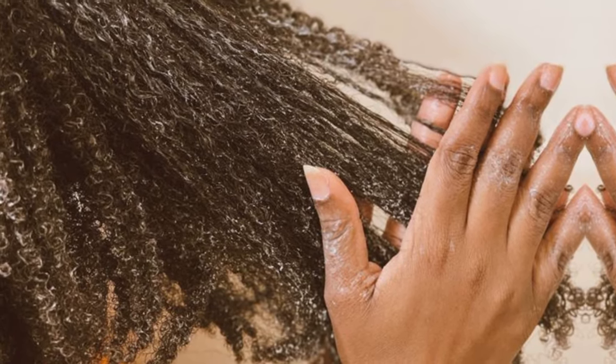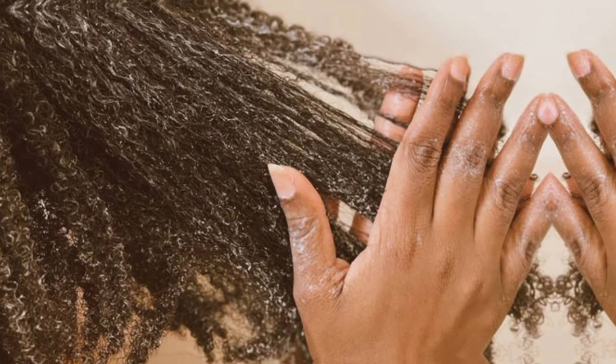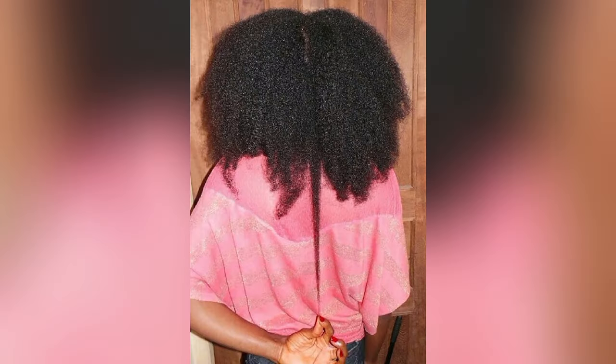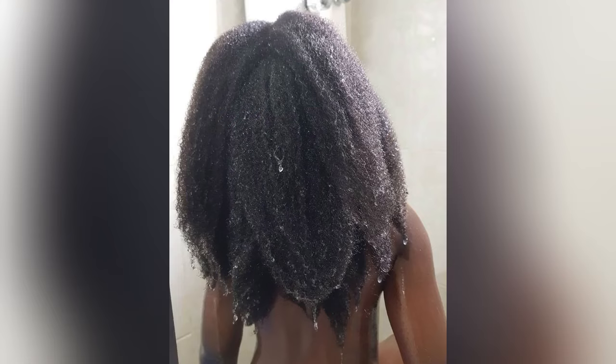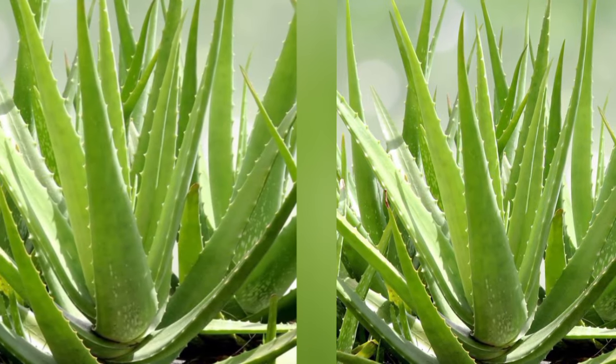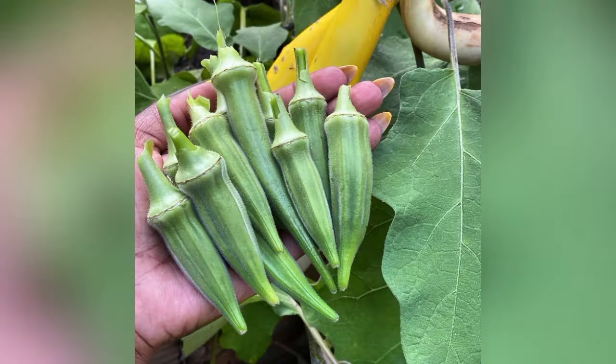I think God was definitely thinking about us 4C, 4B girlies, or natural kinky curly coily hair girlies in general, when he placed these plants in nature, because they are just amazing. And I think that if you struggle with tangles and struggle with detangling your hair, it's time for you to incorporate more of these natural gels in your hair care routine.